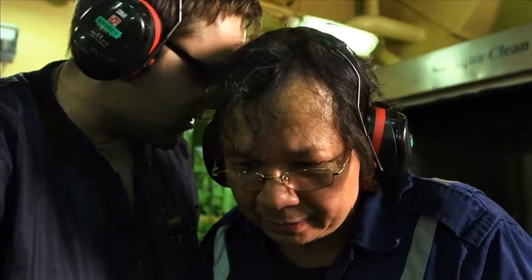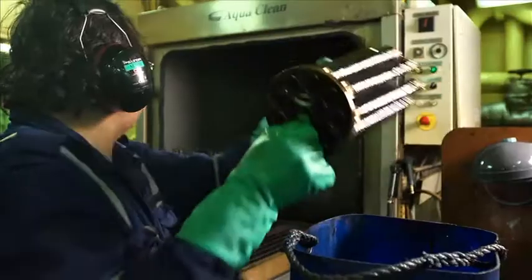Using the chemicals, you have to take care for yourself and for your colleagues. This is obtained using the right personal protective equipment and right ventilation measures. So the most important part, take care for yourself and for the others.